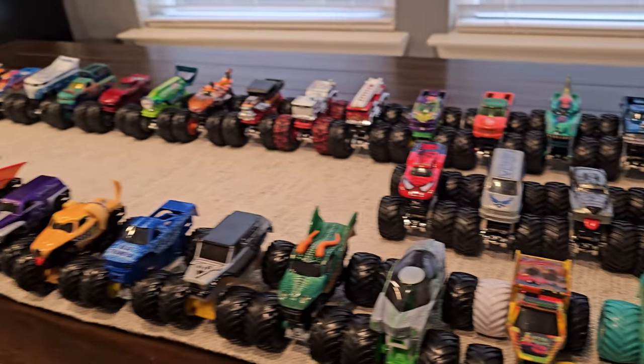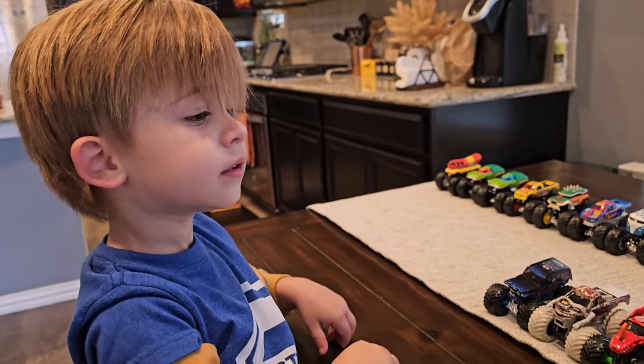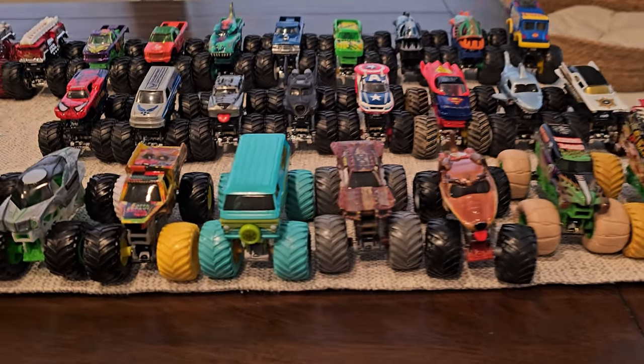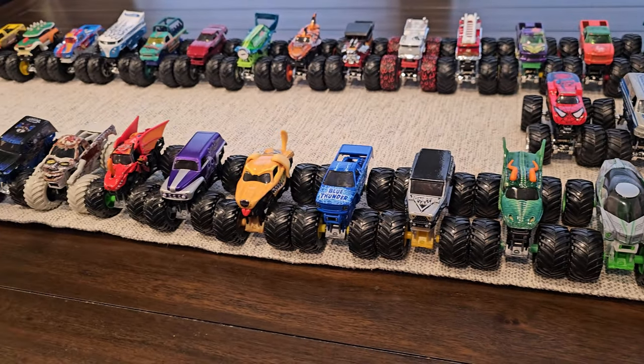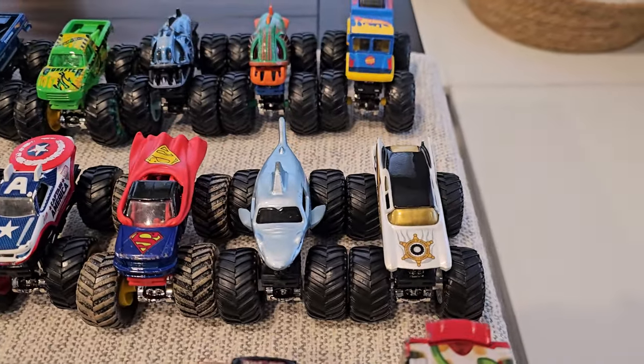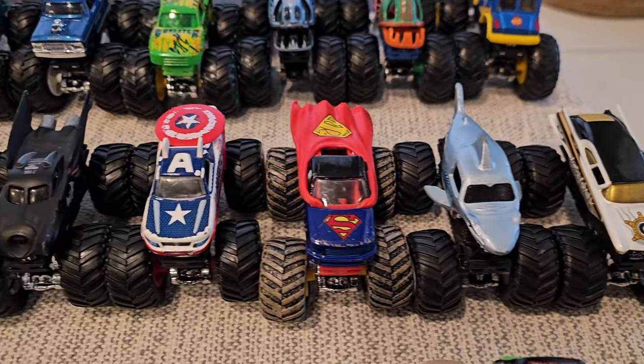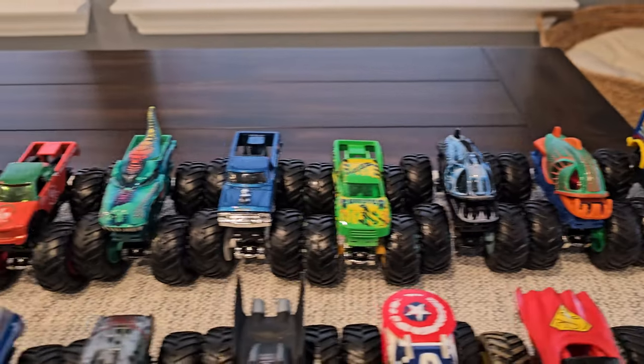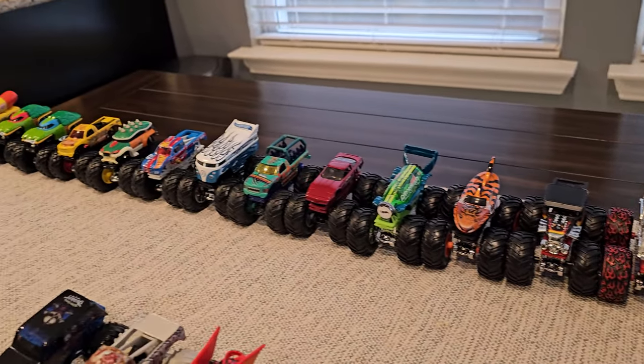So we're going to show off your monster truck collection today. And we have them separated here. We have Monster Jam trucks out here in front. Then we have some of these that are branded for both Hot Wheels and Monster Jam. And then we have our Hot Wheels monster trucks back here.